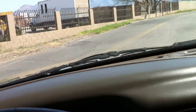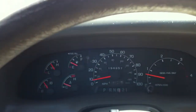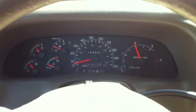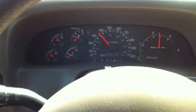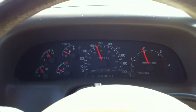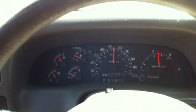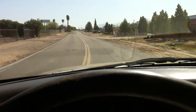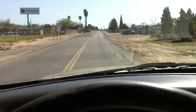I'm going to stop right here, put it on the line from 0, and watch it. Nice truck. Anyway, yeah, this thing runs great. Needs 2 rear tires, and that's it. Other than that, it's fantastic.